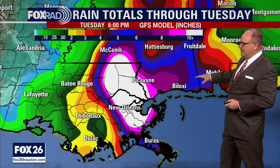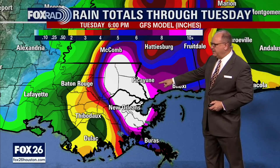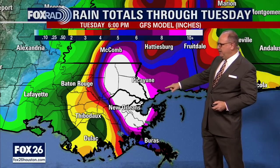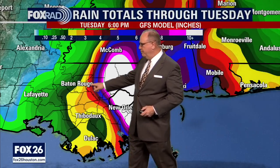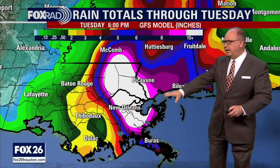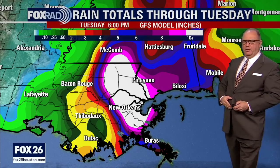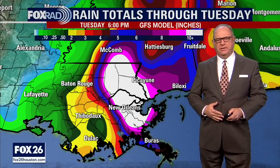Once you get outside of that, the areas of purple here, that's 8 to 10 inches of rain. So from Biloxi, Picayune to Hattiesburg, Baton Rouge, it gets a little bit better on this side, of course, because that's on the back side of the storm system. Not expecting quite the stronger rain there. But even all the way towards Mobile and Pensacola, they're in the 4 to 5 inches of rain easily over on that side too. So this is definitely going to be a huge rainmaker.